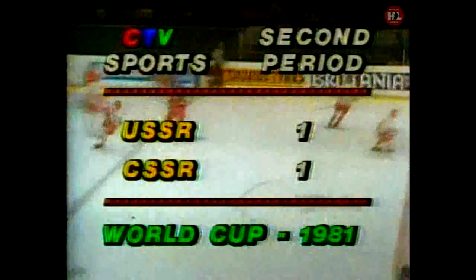Golikov, Maltsev, and Drozdetsky, the forward line for the Soviets. Here late in period number 2, a 1-1 tie. The puck shot into the Czechoslovakian zone. Hajduscek, number 7. He swings away there from Golikov. The pass comes over to the right side. Korbela has trouble as he's bumped by Maltsev. Now the pass up the middle.